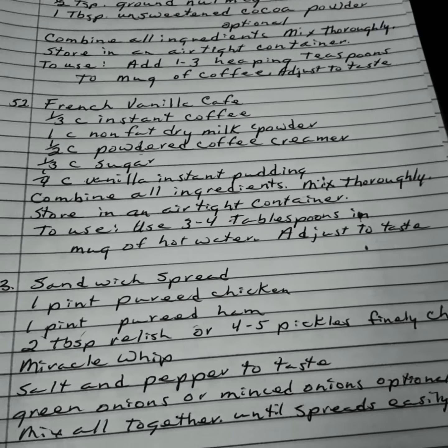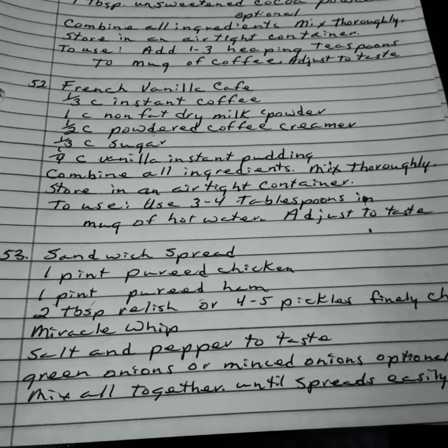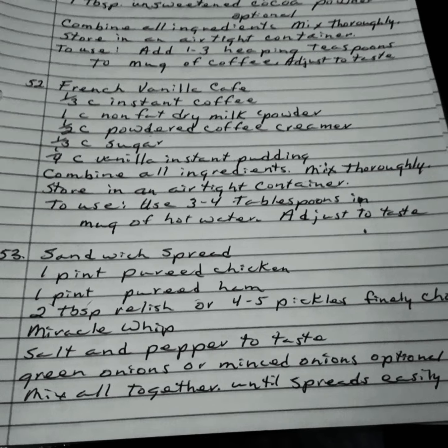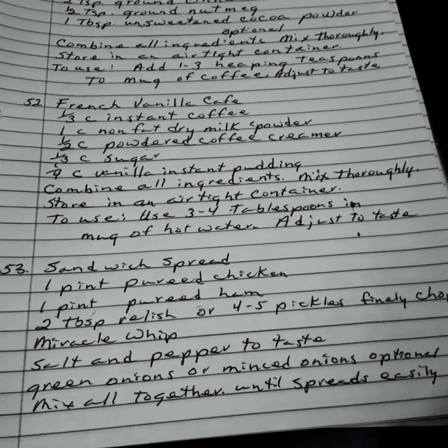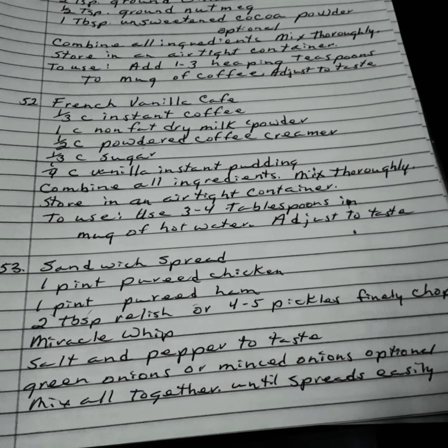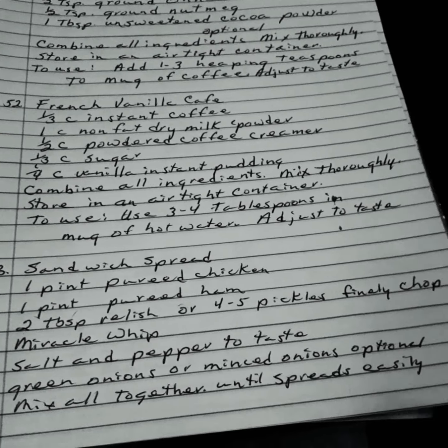A sandwich bread, a simple one. 1 pint pureed chicken, 1 pint pureed ham, 2 tablespoons of relish or 4 to 5 pickles finely chopped, and Miracle Whip. Salt and pepper to taste. Green onions or minced onions, which are optional. Mix all together until it spreads easily.